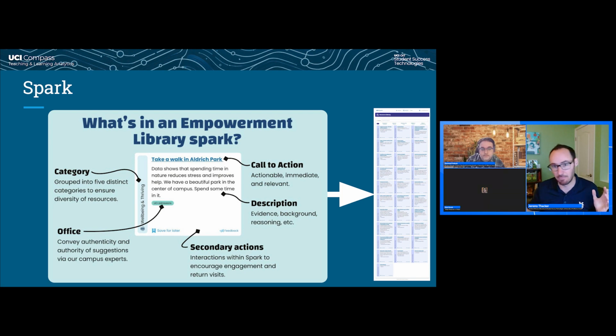So they're not just getting a boatload of Sparks about how to study better, but they're also getting maybe something about studying better, something about well-being, something about preparing for their career in the future. So they're getting a broad swath of guidance.